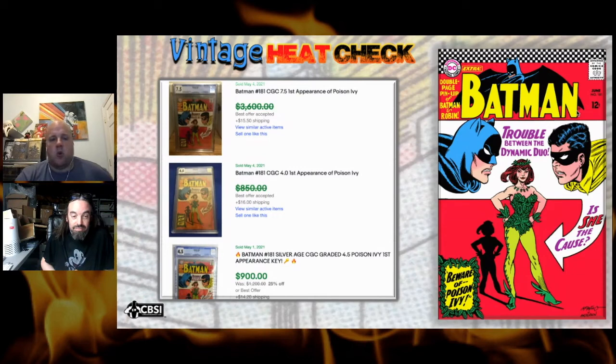And this is, I mean, it's a gorgeous book. For a first appearance, right there on the cover. But as Ben said, centerfold, centerfold, centerfold. Please open your books on that one, because that kills the grade.